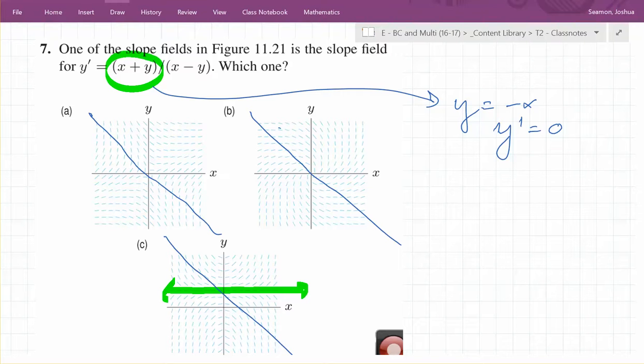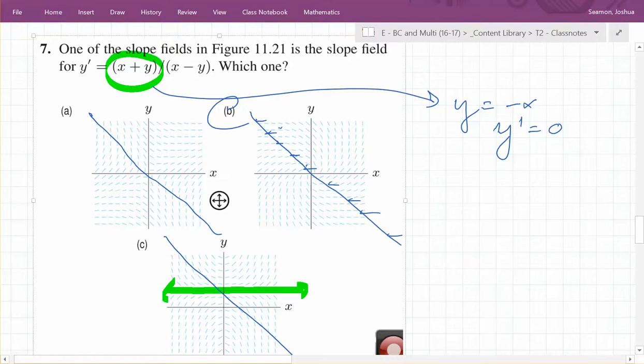What does a slope of 0 mean? What type of line is that? Horizontal, right? Are these all horizontal right here? Yeah. So which one does it look like it is? It looks like it's B, just by process of elimination, because look at all the other ones. What's going on at all the other ones on the diagonal? Are they all 0? No, they're not.